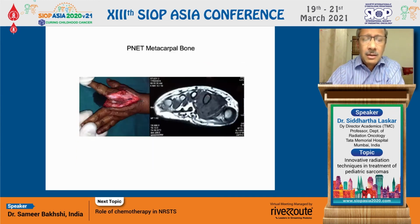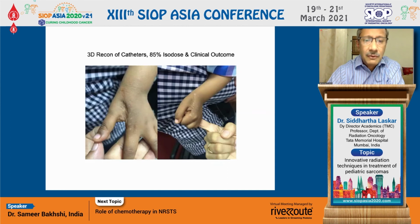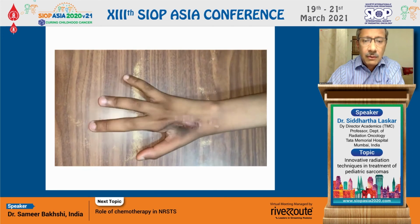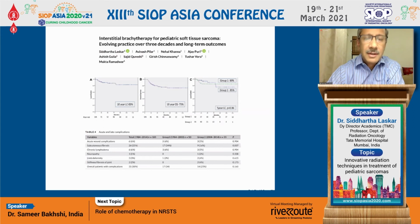Another indication of brachytherapy was for a PNET of the metacarpal bone. We knew that with this patient we would require adjuvant radiation therapy, with a large soft tissue component. We did a ray amputation and we did interstitial brachytherapy, and this is the functional outcome that you can see. This is what you see on follow-up, and he had a good functional outcome.